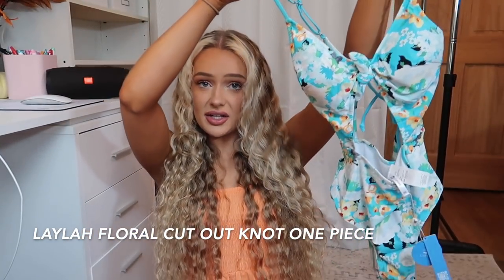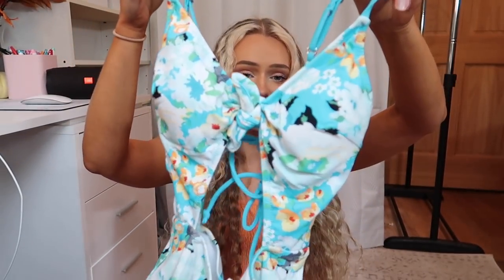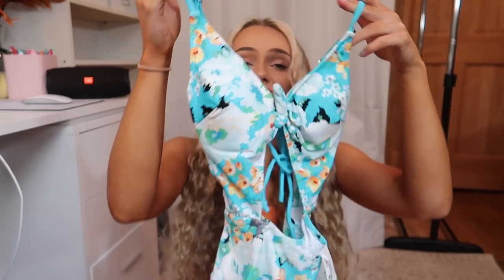And this one I saw, it was so cute. I don't have that many one pieces, so I really wanted to grab some. And I thought the style of this is gonna be very flattering. This is the Layla floral cutout knot one piece swimsuit. And this was $27, again an extra small, but it's just this blue floral. It's very Hawaiian vibes, with the yellow flowers, and I just thought it was so pretty.